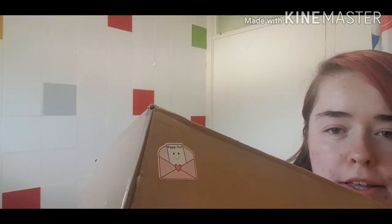But yeah, this is my box of goodies, and because I ordered this as a drop box, for some weird reason I have a happy post sticker. Hopefully I can show this without showing my address. So that's the happy post sticker. With normal orders you don't really get that happy post sticker for some reason, don't know. But yeah, let's begin showing.